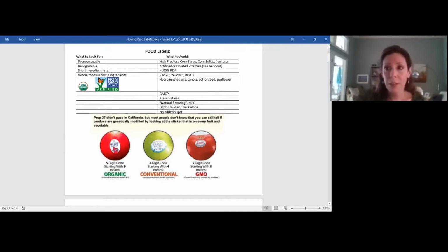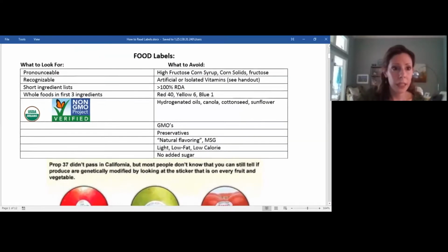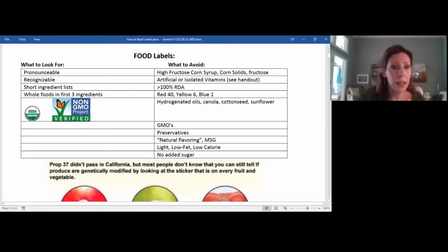Here on the left, I want you to study and kind of memorize this USDA organic here and this Non-GMO Project verified. These are the certified labels that you want to look for in some of your common products, and they're usually right on the front and easy to see.